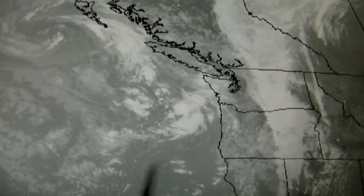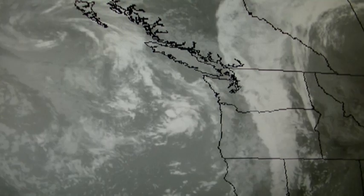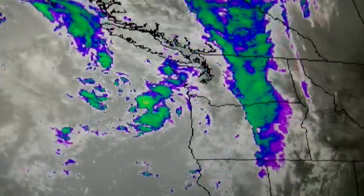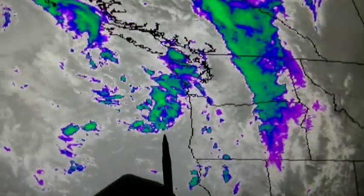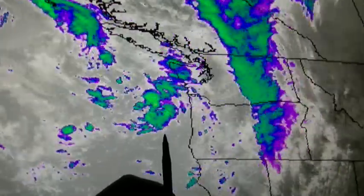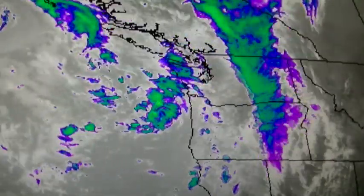And there's a lot of duplicate frames in here. Apparently the Photoshop guy couldn't keep up, so they've got a bunch of duplicate frames. Okay, now here is just showing the clockwise movement again. So it's not just that these clouds are moving outward and stationary. They are actually moving to the west.